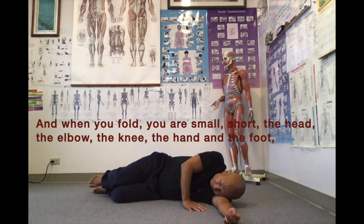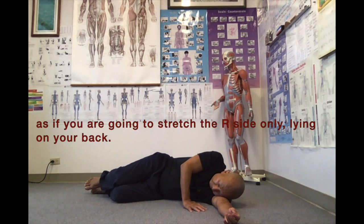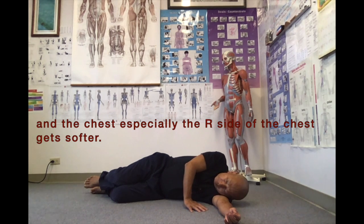When you fold, you are small, short: the head, the elbow, the knee, the hand, the foot, the shoulder, and the hip joint all move together, as if touching your forehead to your knee, or kissing your knee with your mouth. And then you go slowly back to roll as if you are going to stretch the right side only, lying on your back. Therefore, the right leg gets longer, the head gets longer, the spine gets longer, and the chest, especially the right side of the chest, gets softer.